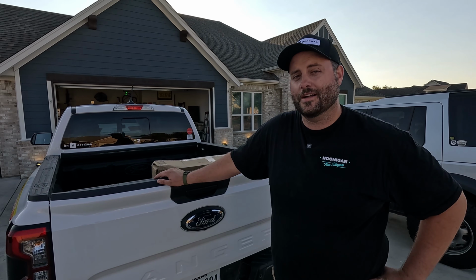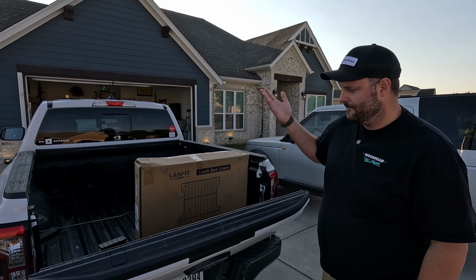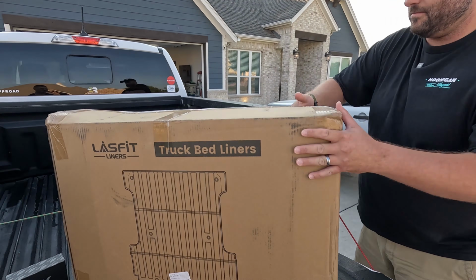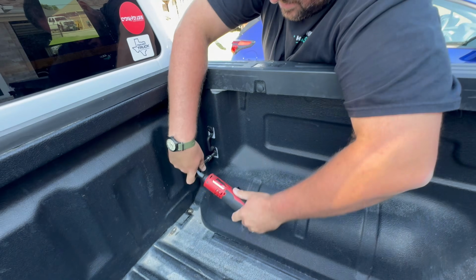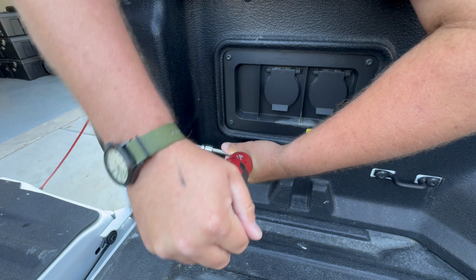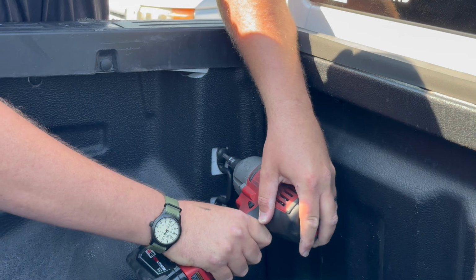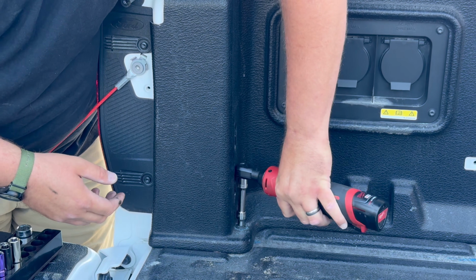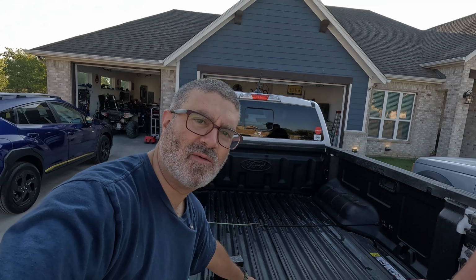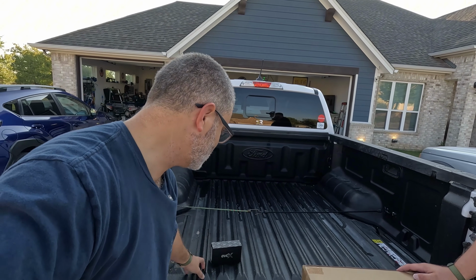Okay, it's time to show you the new mods for this thing. There's 2 here I'll show you, and more we're gonna show you in the front. First of all, we've got our Lasfit bed liner that's coming here. This is from Lasfit, and I'm actually excited about this because we do not like this plastic liner at all. We can't stand it. This is the worst thing that this truck came with. All it does is slide around everywhere. When I put stuff back here for work, like some center block, it slides all over the place because this is just plastic.